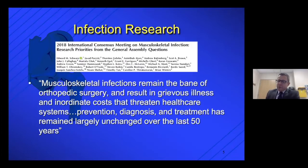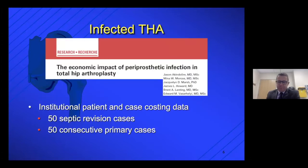So we've seen that with increasing volumes, there's a concomitant increase in revisions, which are largely attributable to infections. Significant effort has been made to solve the problem of infection, but as noted here in the Second International Consensus Meeting on Musculoskeletal Infections, which we've participated in, infection research is a priority. And to quote the group, musculoskeletal infections remain the bane of orthopedic surgery and result in grievous illness and inordinate costs that threaten healthcare systems. Prevention, diagnosis, and treatment has remained largely unchanged over the past 50 years. So in the US, we know that orthopedic infections are estimated to cost about $2 billion annually.